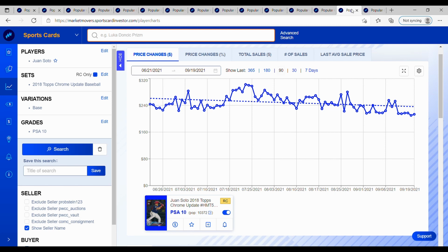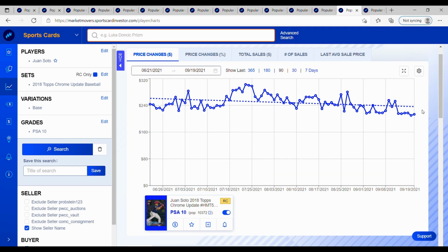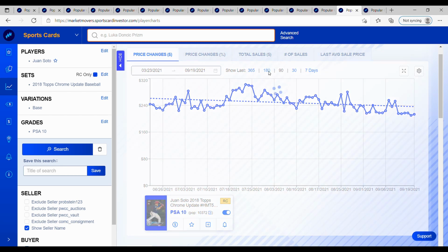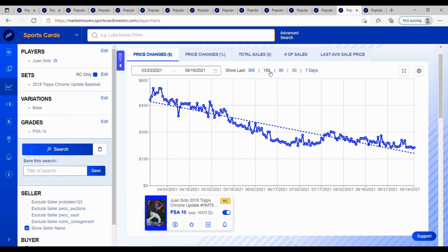Another card or player I want to highlight is Juan Soto. I have his 2018 Topps Chrome Update here, and this is in a PSA 10. Over the past 90 days, it looks like this card is down about 12%, so we are still seeing some downtrends in Juan Soto. But if we pull this out a little bit over the past 180 days, this is pretty similar to Mookie Betts. As you can see, at the peak, this card was selling for about $521, whereas currently it's selling for $210. So we have seen a pretty big decrease in the Juan Soto sports card market.